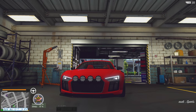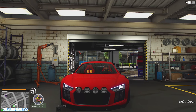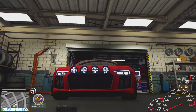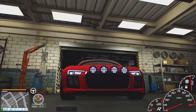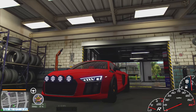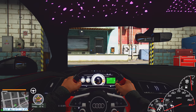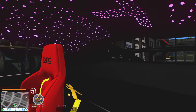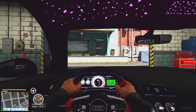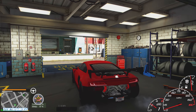Come on. Ooh, look at the interior. I don't know why these lights ain't hitting it for me. Unless I'm gonna off-road a vehicle, I don't think these lights are worth it. Just saying, this is just coming from me. But look at this. Oh, this is clean. This is clean. Wow. Okay. I don't know if I would do those stars.